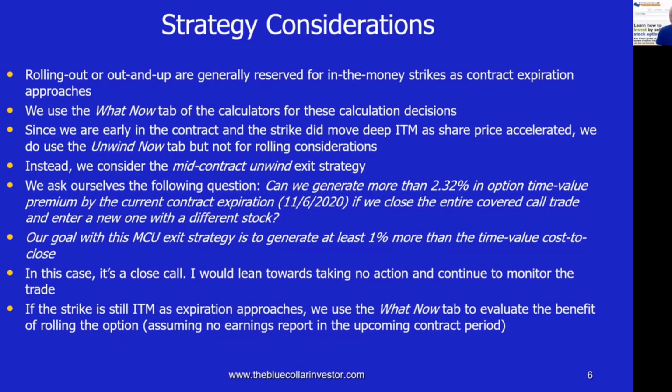So since we're early in the contract and the strike did move in the money, we will consider the Unwind Now tab to look at the mid-contract unwind exit strategy, but not for rolling considerations. We ask ourselves the following question: can we generate more than 2.32% in option time value premium by 11/6 if we close our entire trade today, 10/13? That is the question we must answer before making a determination whether or not we want to execute the mid-contract unwind exit strategy. So our goal is to generate at least 1% more than the time value cost to close. Now, I must say, in this case, it's a pretty close call.